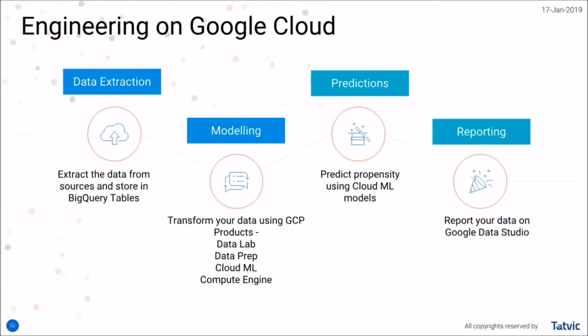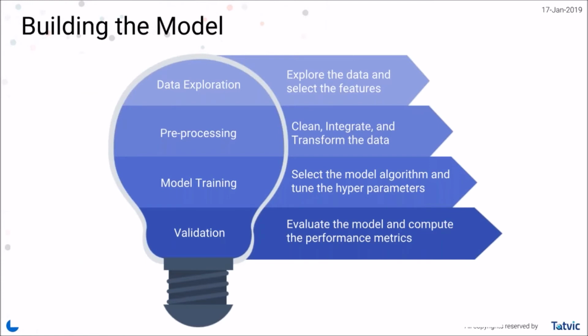Yeah. If I dip into the second part of the process, where I was talking about the model building, if anybody is a data scientist in the audience, they will definitely relate to this. These are the four phases that generally they go ahead with, where they first explore the data and select the features. What is the feature here? The feature, as I said, can be the behavioral data of a user.